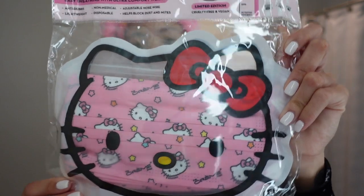Okay, so I put my cute headband on. I'm gonna go ahead and show you guys everything that I got from the creme shop. First, we got the Hello Kitty face mask. They're in the color pink. These are so cute. And I got 14 masks.